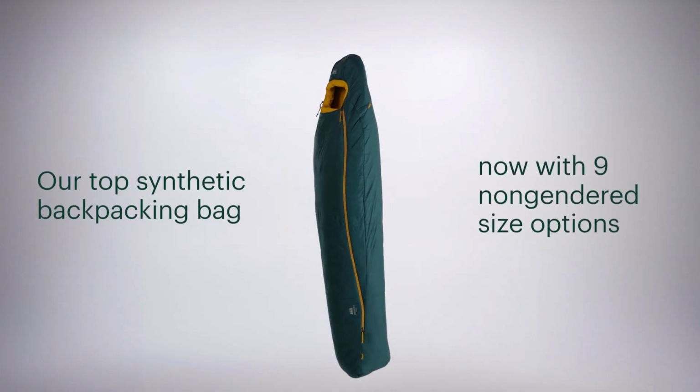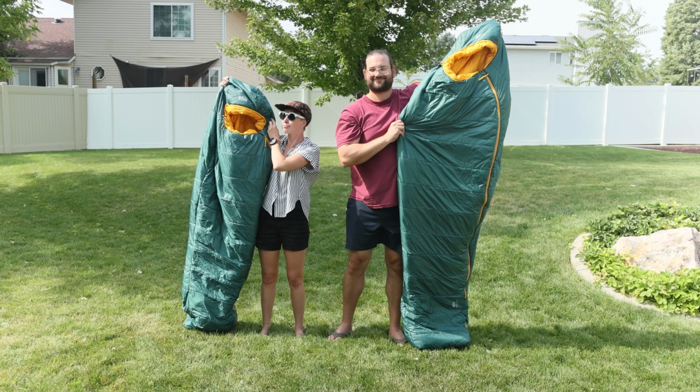We got our hands on a couple of REI Zephyr 25 sleeping bags to see if they're all they're cracked up to be. We got the very smallest size they make and the very largest. I tested the smallest, the short narrow, and we got a friend to try out the largest. This is Christian. He used the tall wide. We got cozy inside our respective bags.